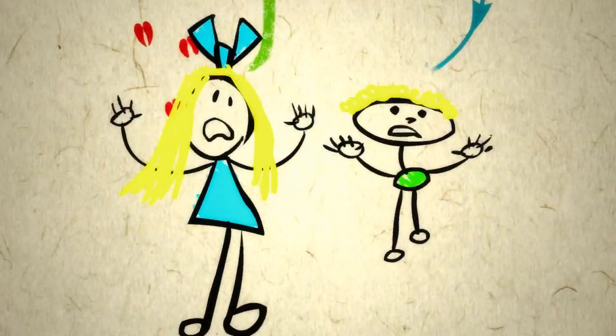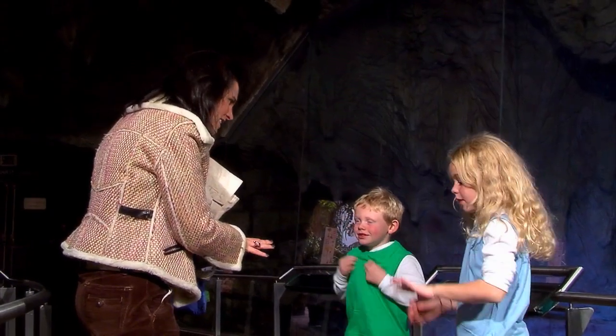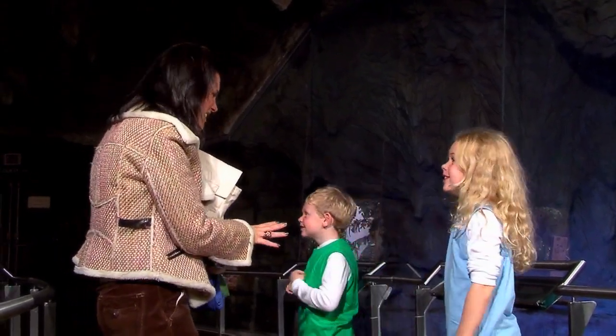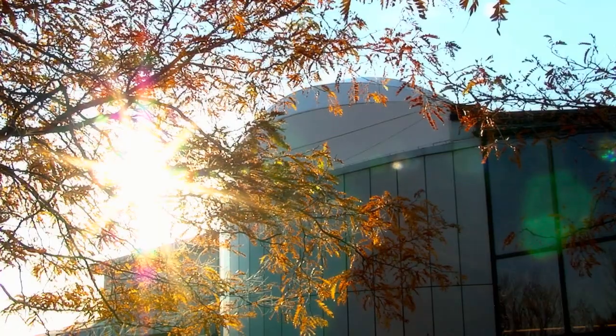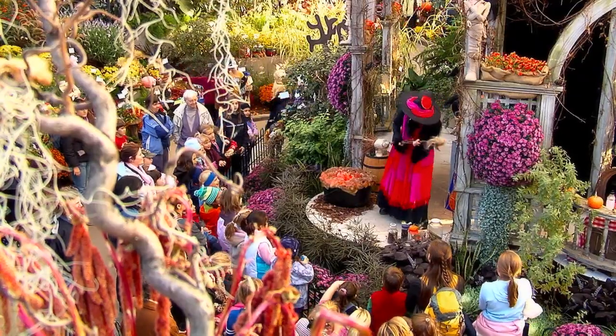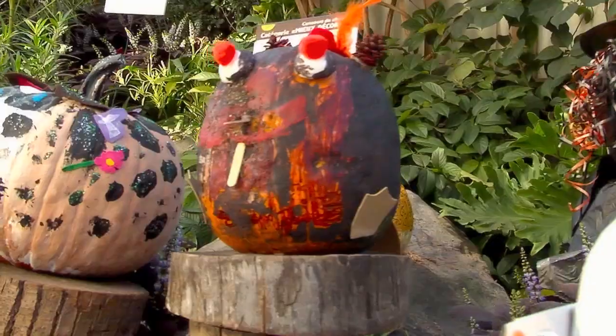Those bats weren't scary at all. All right, were you scared? Sort of. A little bit. A lot. Okay, a little bit, but that's what Halloween is all about. Anique took us to a conservatory where there were more Halloween activities to do. Look at these scary pumpkins.